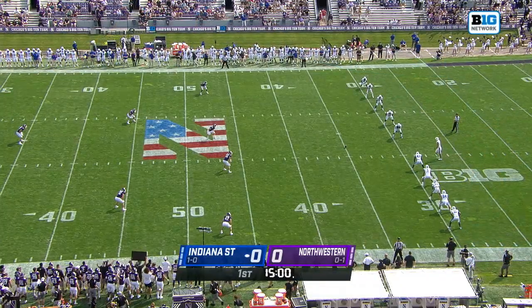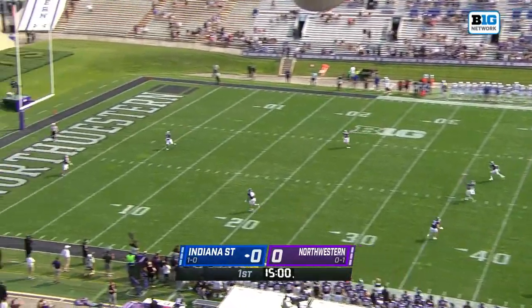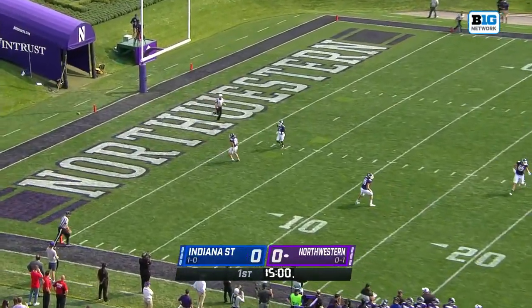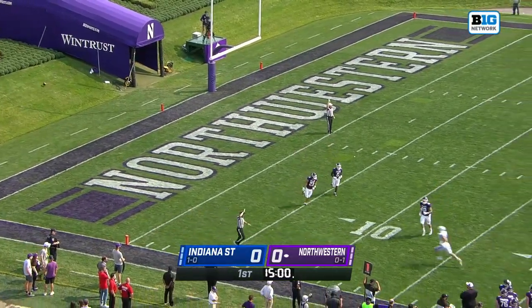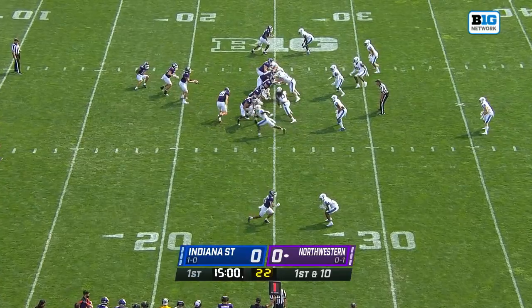Goes in for a touchdown, and they win the game. Braden Johnson puts toe to leather, and we are underway with a kick through the end zone. And just a sophomore, but he was a starter as a first-year player last year.